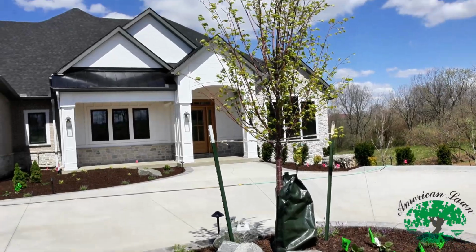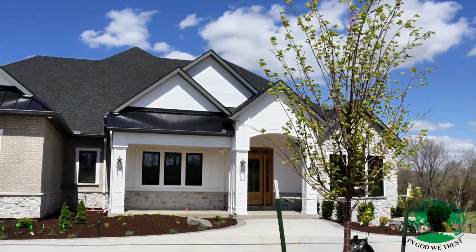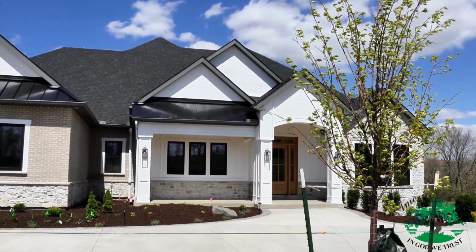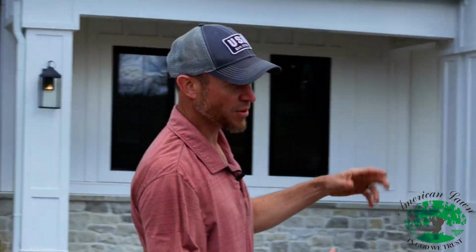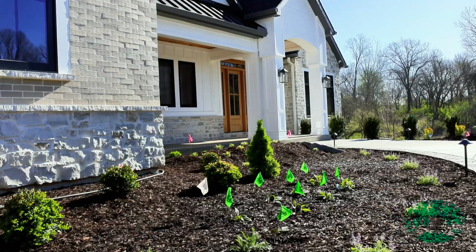Yoshino cherry is one of my very favorite trees. That tree right there, in about 5 years, will be about 20 feet tall and about 25 feet around. The branching structure on that is phenomenal for what we're trying to accomplish, being able to pull cars in here and turn them around.